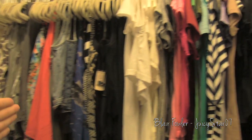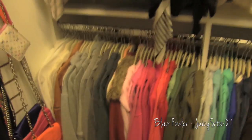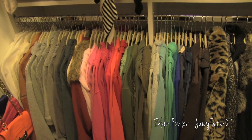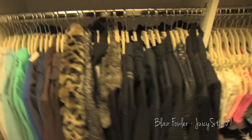So starting over here, I have tank tops to short sleeves to quarter length sleeves to long sleeves. And then down here I have outerwear in these 2. So I have an odd obsession with hoodies. I know I don't need that many shades of hoodies, but for some reason I get sucked in every time.